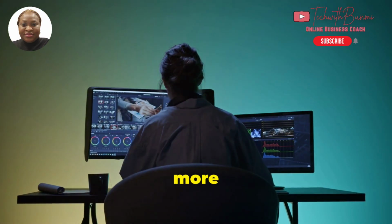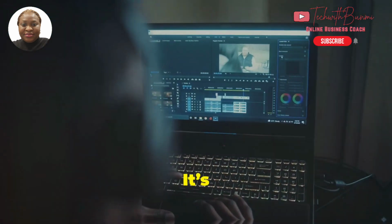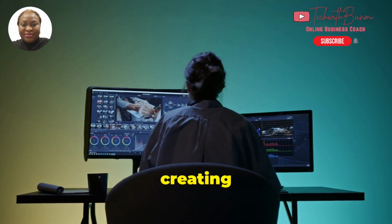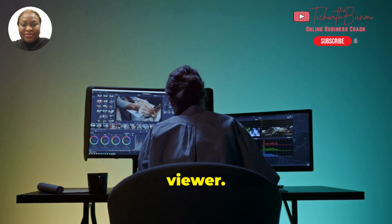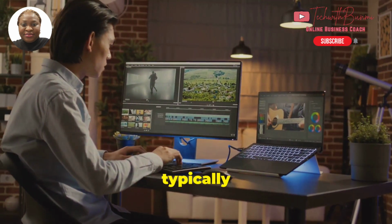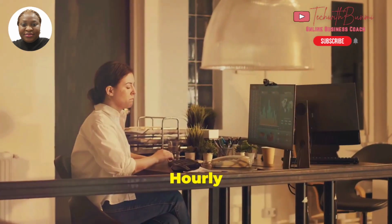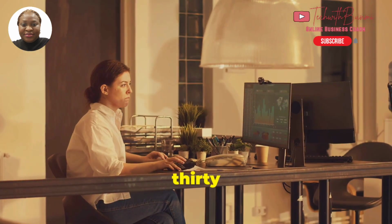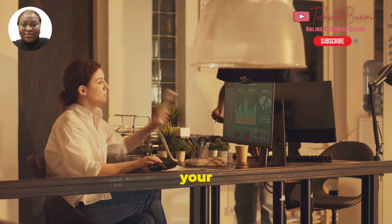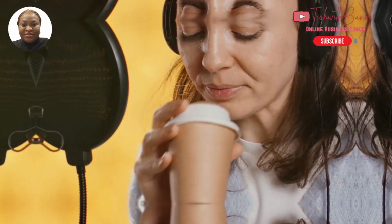Video editing is more than just cutting and pasting clips together. It's about storytelling, pacing, music choice, and creating an emotional connection with the viewer. Freelance video editors typically charge by the hour or by the project. Hourly rates can range from $30 to $75 or more, depending on your experience and the complexity of the project.